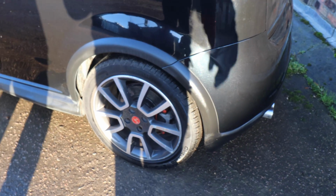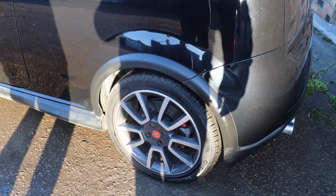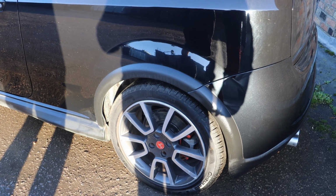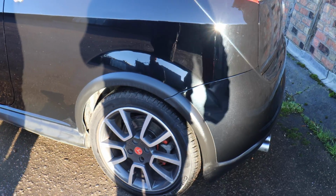What do you think of these wheels? They're all right. Nothing spectacular, are they? I prefer the ones that are on my Abarth. I feel like they're perhaps a little bit too small. You reckon they need to be a size up? I reckon. I could be wrong. It could just be the profile of the tyre that makes it look too chunky. I don't know.